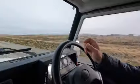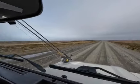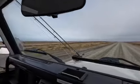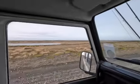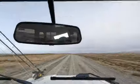Like I say, as you can see, it's not too shabby a day for the Falklands. A bit of cloud coming through, there is rain forecast for this afternoon, but we'll get out, we'll enjoy it while we can, and we'll go catch some fish.